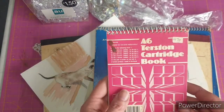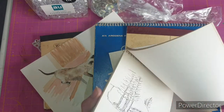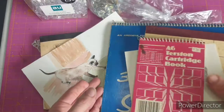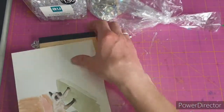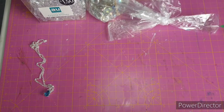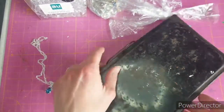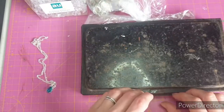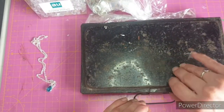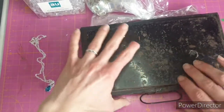What's that? A test and cartridge book. Like, I don't know what these are. Most of these haven't even got anything in them, so I need to find out what they are so I know what to use on them. Then we have this box here, which contains, I need to open it. I can't remember how I open it.